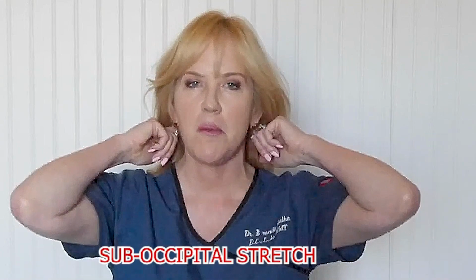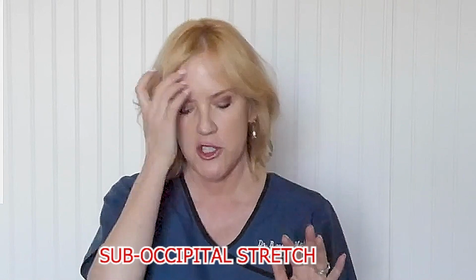The next one is the suboccipital. This one's a little tricky to stretch. So your neck muscles do this, the back of the neck muscles, but the suboccipital does this. It's the nodding muscle. So the way you want to stretch this one is tuck the chin, and then drop the head down slightly. And so I'm stretching this muscle. Let's go through this again. Here's my neck in neutral. You're going to tuck the chin back, bring the head back, and then drop the head down. Tuck the chin.